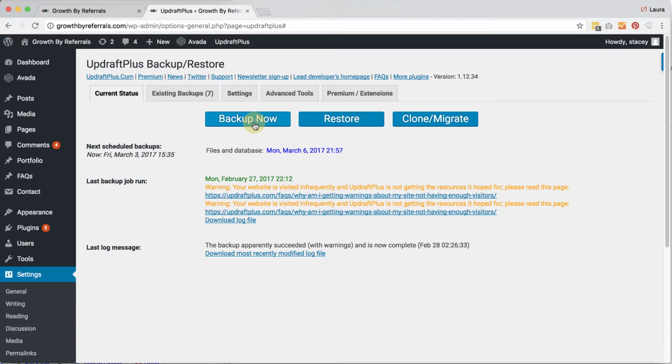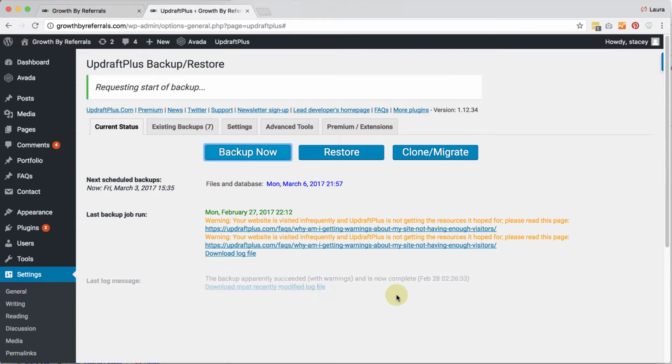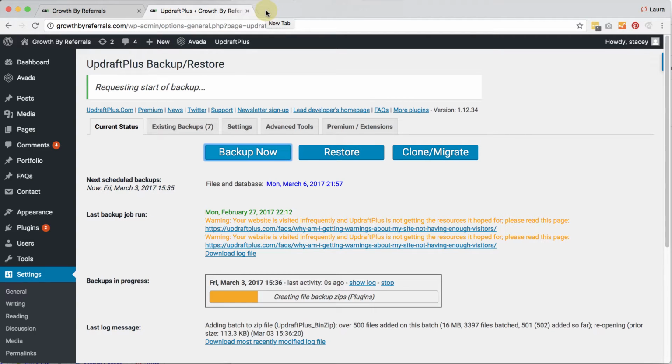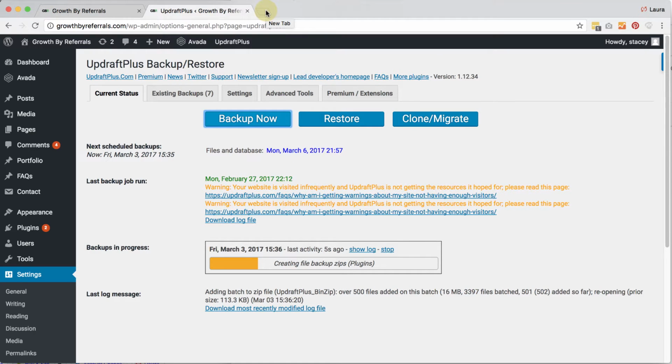So I'm just going to go ahead and click on Backup Now. I'm going to include the database, include all the files in the backup, and send this backup to remote storage. Actually, that is not necessary, so I'm going to uncheck that one and click on Backup Now. The backup is going to take some time to load and to run. So we're now going to move over to the new server, and we're going to create the WordPress install on the new server.